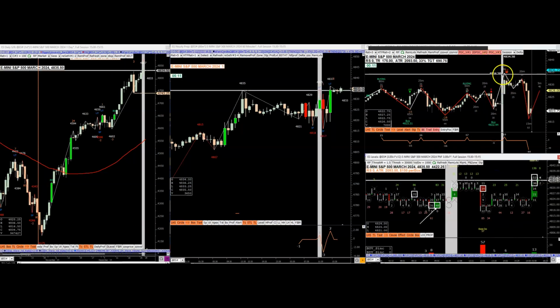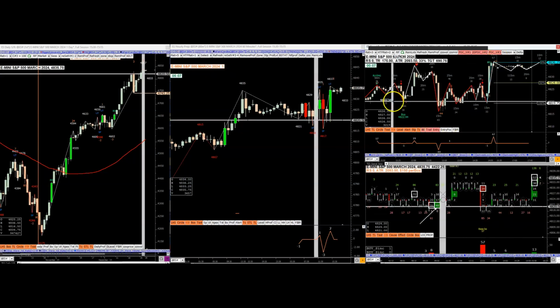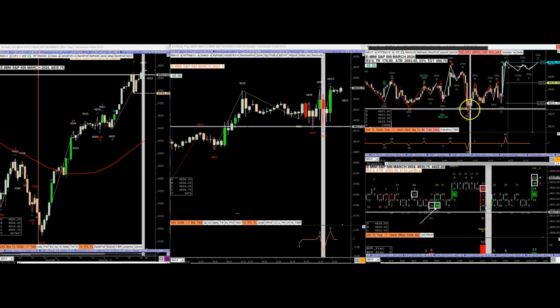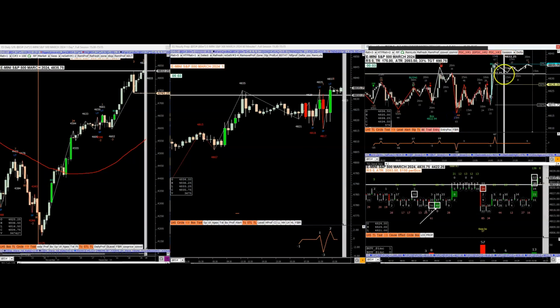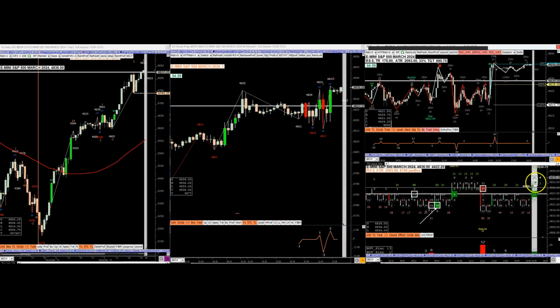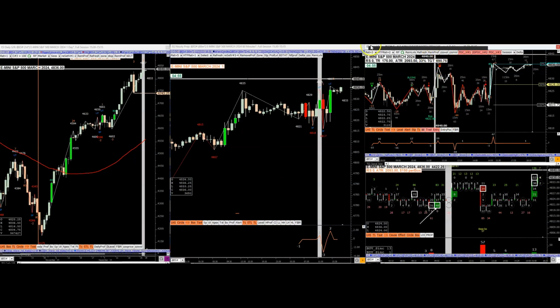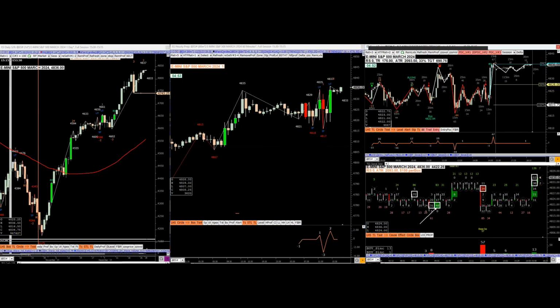Anyway, after that, it just fell apart. And now it's coming back. They're taking out the lows and then going back up. So it's like reaccumulation. Here's the break. Here's all of that other stuff. Anyway, so that's done. Done with the ES. Now let's take a look at crude.